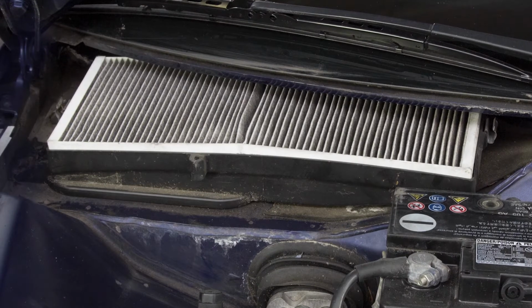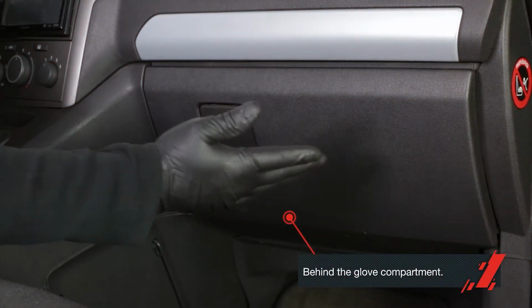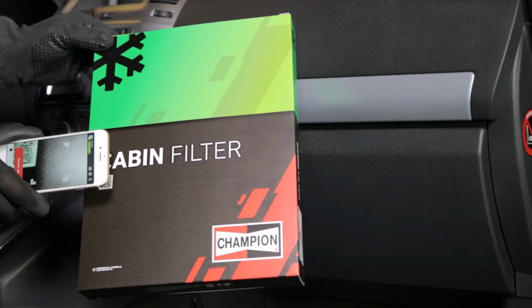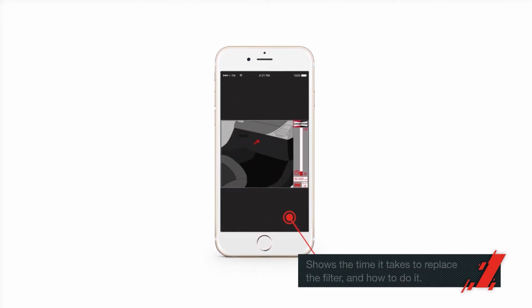I thought the cabin air filter was in the engine space, but John told me the most common place is behind the glove compartment. You can also check the assistance animation by using the QR code on the package, which shows you the location of the filter in your car.